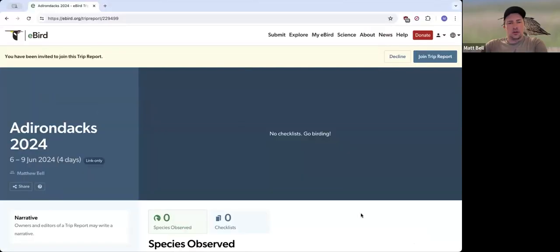Now, we have a couple of things to go over tonight, but basically how to use eBird to the best of our capabilities: how to find birds, how to find where to go birding, how to submit those birds, and more. But before we start, I'm going to show what accepting a trip report should look like on your screen. So if you're not on the trip report yet, we have sent that link out to people. When you click on it and open it, you'll get a screen that looks like this.